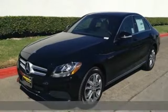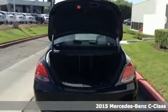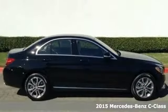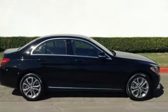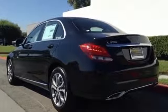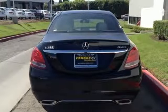Here's a 2015 Mercedes-Benz C-Class. This C-Class is ready and waiting to reward you with finely tuned responses no matter which road you choose. Standard agility control suspension allows you to recalibrate to the road surface for a smoother ride.